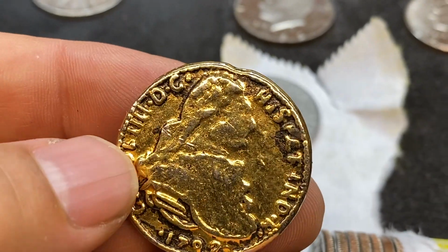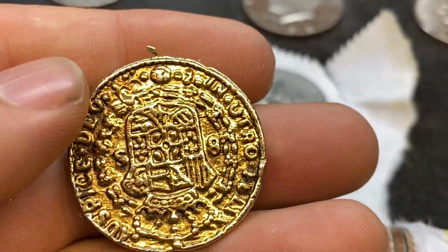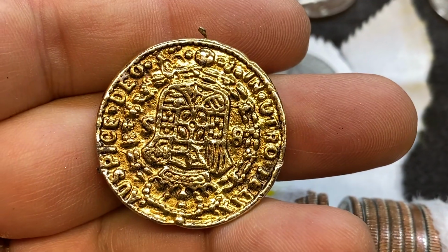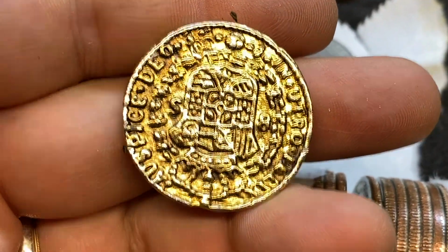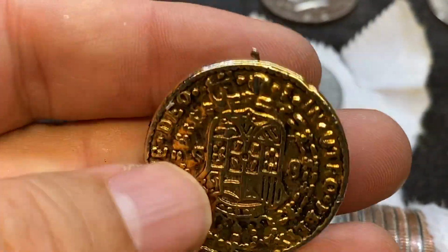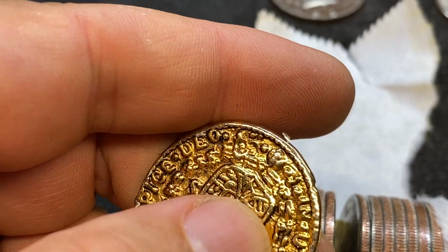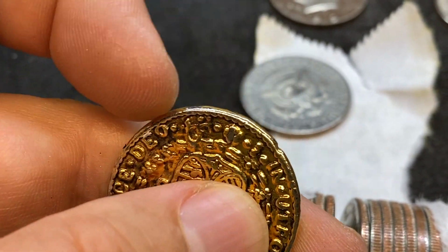I'm going to have to go off camera and figure out what this is. It looks like it's been gilded, though. Part of me wants to start getting really excited, but I've got a feeling this is just a token. It's something faked. You can actually see some of the leafing coming off here at the top.